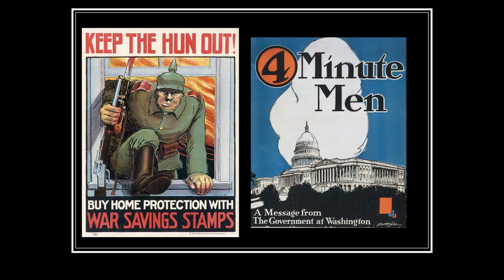Remember the patriotic posters. If, before the epidemic hit in this country, you had attended a public activity, it could be a concert, it could be a lecture, theater performance. Before the activity could go on, you would first have to hear from what was called a 4-minute man. 4-minute men were sent around the country to give short patriotic speeches, not to exceed 4 minutes, to get you to buy bonds to support the war effort. And to keep you in the mood for this period, I'm going to read you an actual 4-minute man speech, abbreviated.